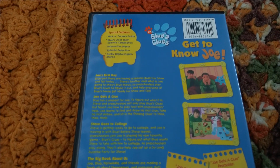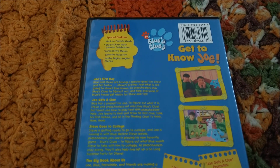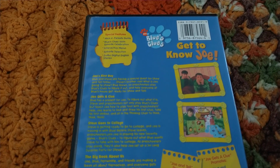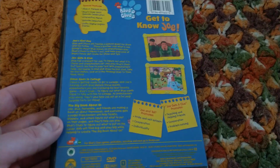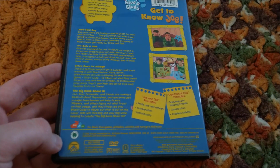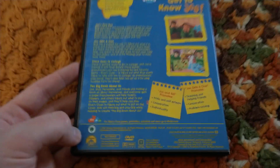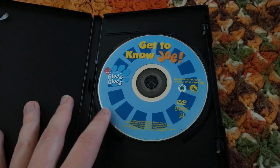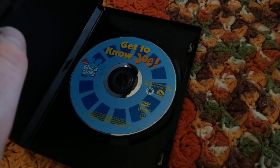Anyway, special features: Nick Jr. Parents Guide, the Blue's Clues 100th episode celebration, which would get its own VHS release a short while after this DVD was released, interactive menus, episode selection, and Dolby Digital English Stereo. Episode selection is not really a bonus feature, that's really in the menu. There are links to the Nick Jr. website and legalese down below, and this is about 96 minutes long. Here's just the disc. No characters on the disc, just the blue thing with lines around it, or squares, whatever you call it.